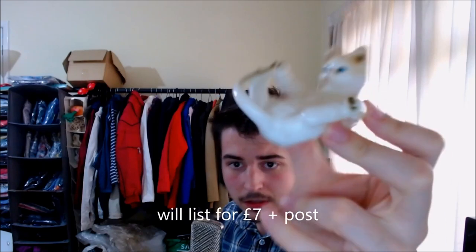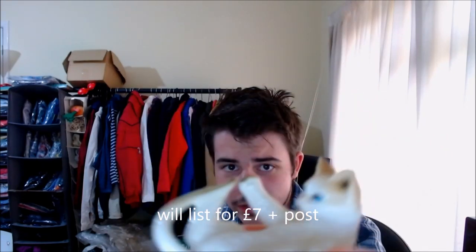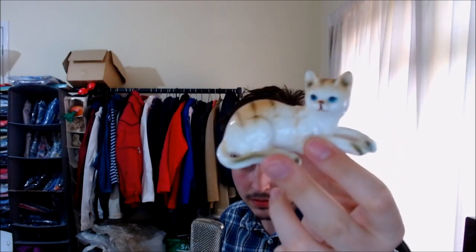I've got a few things in newspaper, which I just need to unwrap. We've got some kitty cats. Some really delicate kitties. No marks on the bottom, but I'm sure I can find these. They're quite interesting and unique. That one's lying down. And that one's sitting. No damage at all on them, which is really nice. And this week I actually took newspaper to the car boot because last time I actually broke a few things.